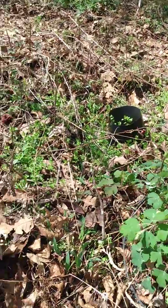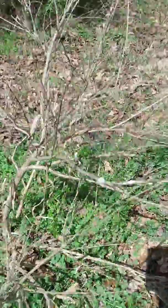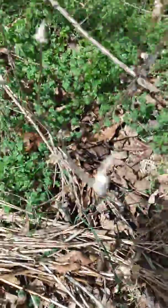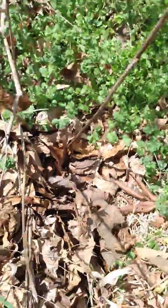What else? Here's my other beauty berry. This was an echinacea last year. I don't see, yeah, it's still early, nothing coming up there yet.